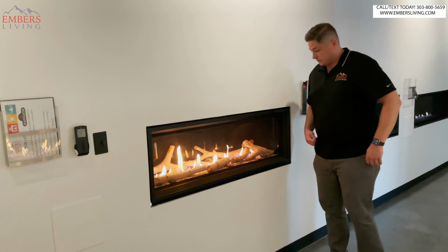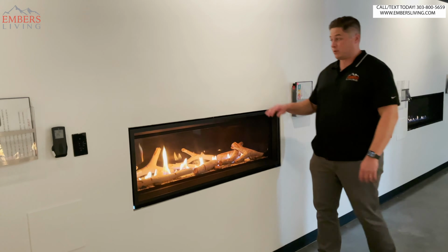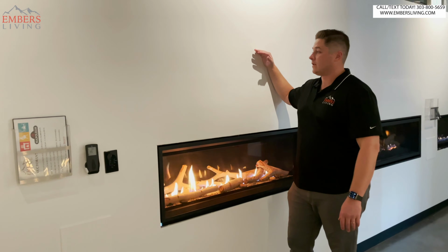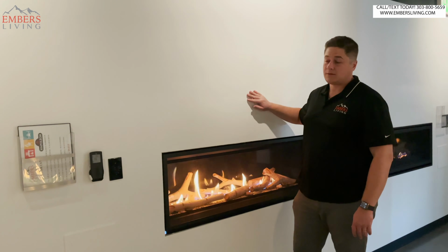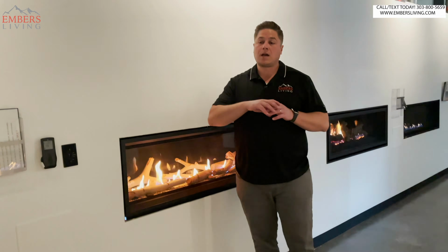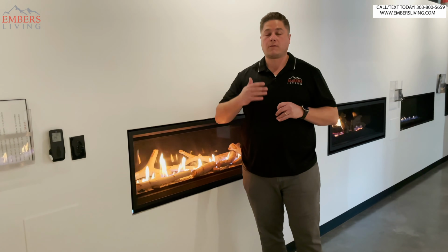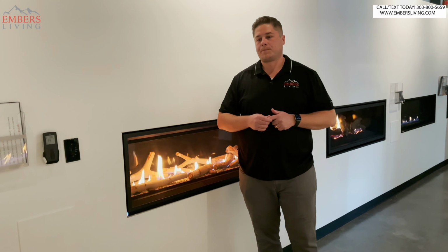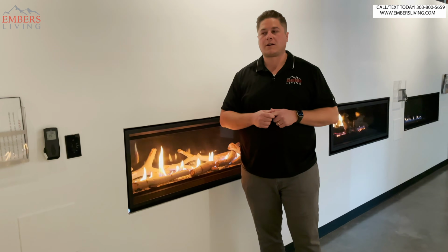Now, the Vector also has a pretty unique cool wall system that's very functional, very easy, makes TV installations very simple. But what else is really cool is, a lot like the Mendota series, we can buy extra fans if we want to dump heat outside. We can send heat to another room. So there's a lot of install flexibility.